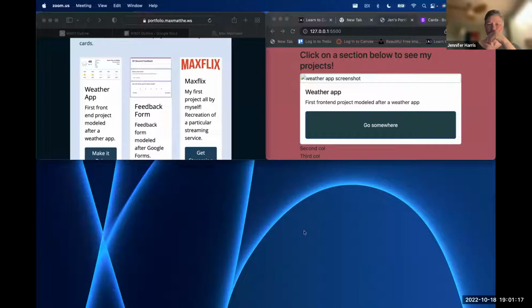Yeah, I'm lost and I don't know where. Share your screen. So that was more of a narrow column. Okay, let's look at your code.